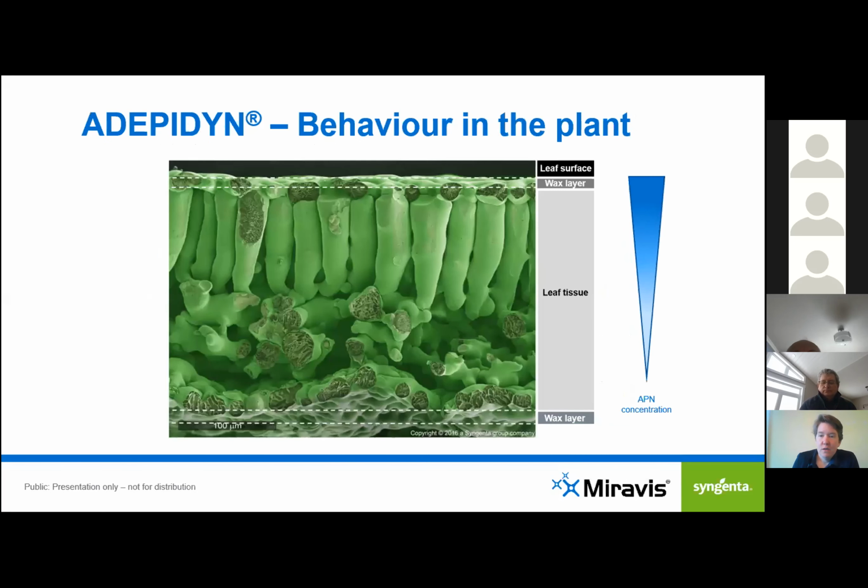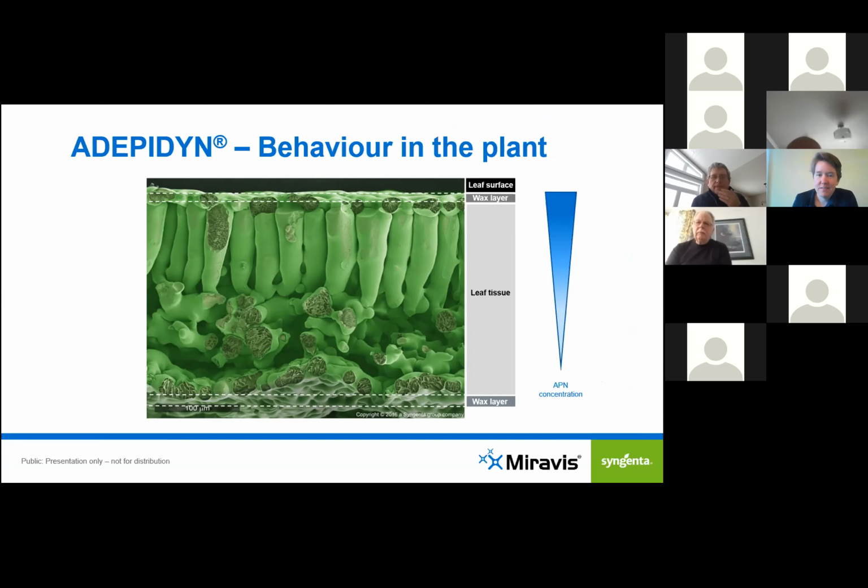So when it comes to how it works, I touched on the long-lasting effect. If we go through, this is a look inside of a leaf, right? And you see the leaf surface where the product is applied. We have really good surface tenacity. What does that mean? It means it lands and it spreads. The droplet spreads on the surface itself. It doesn't bounce. Bouncing is bad, right?